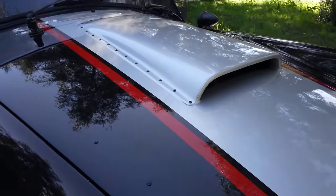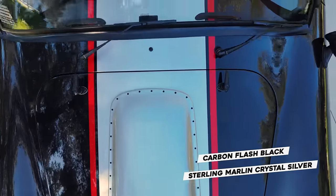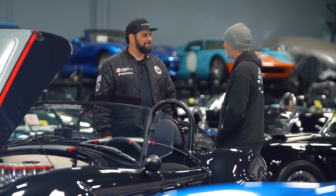Carbon Flash Black for the black. And Sterling Marlin Crystal for the silver. Sounds like a football player. Sterling Marlin what? Well, that's a race car driver right there. Sterling Marlin Crystal.